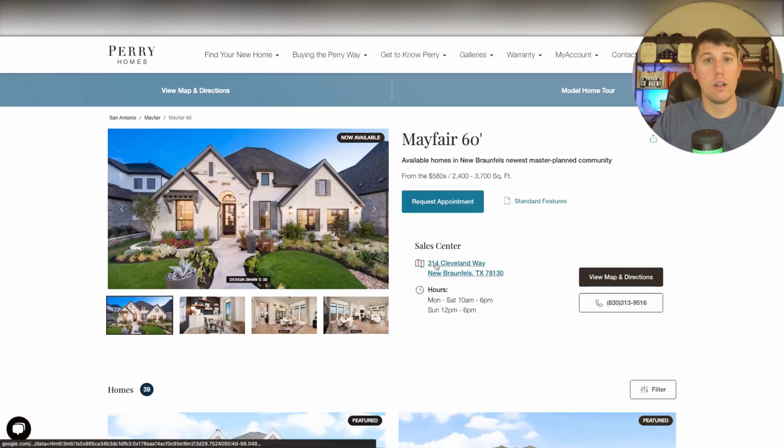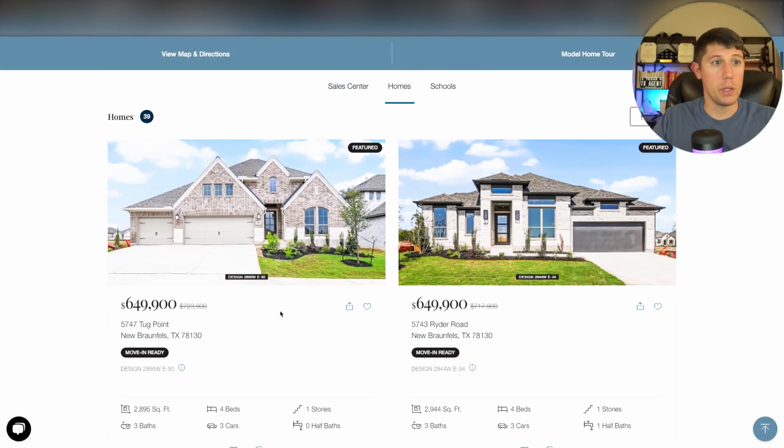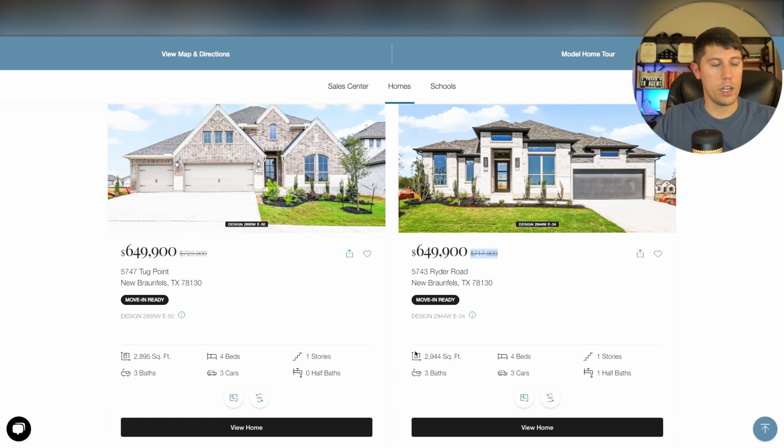All right, so here is Perry Homes. As you can see, they've got a few more that are complete with construction. You can see their current pricing as well as the reductions that they've made on them. But these are some really good size homes. So, 2,900 square feet for each of these two homes, and they're looking pretty good.